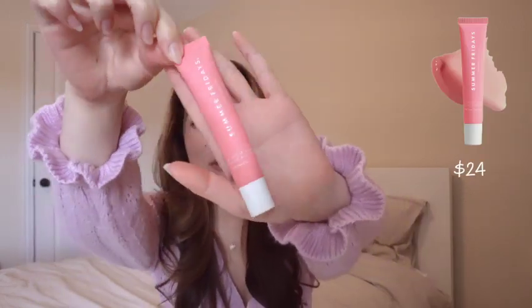So the last few remaining ones are hair products and perfumes. Hold on, I forgot the Summer Fridays Lip Butter Balm. I don't know how I forgot this one. It was kind of hidden in the back. This is so amazing, y'all. This is my all-time favorite lip balm.